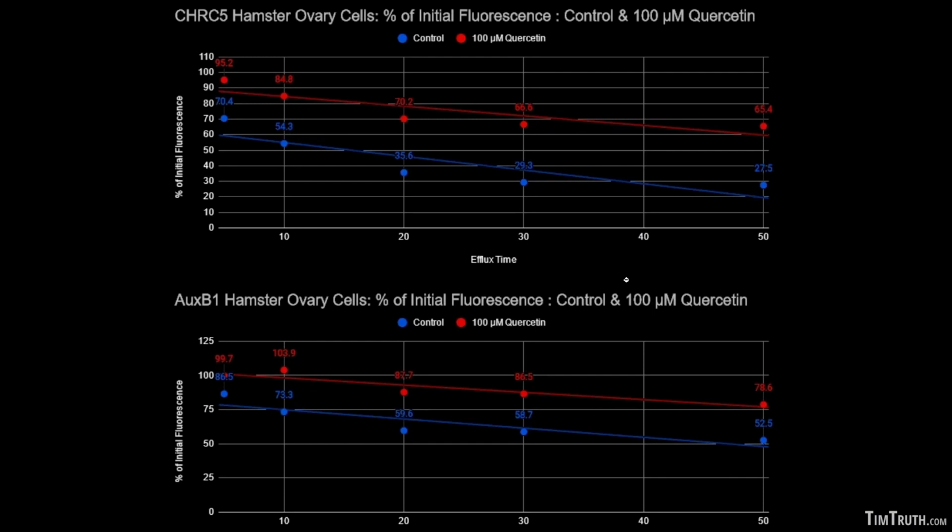And let's look at these two charts I made from the paper's data. So on the top is the CHRC5, which is the multi-drug resistant hamster ovary cell line. And down below is another hamster ovary cell line called OXB1. And we see this marked increase in fluorescence when the in vitro cells were given 100 micromoles of quercetin. So the idea is if the quercetin wasn't there, this PGP substrate would be effluxed from the cells, and they'd no longer be fluorescent, because the fluorescence corresponds with the presence of this PGP substrate. So the blue line's the control, and then the red line shows you that with quercetin, the cells are not able to detox this PGP substrate as efficiently, indicating prolonged exposure.